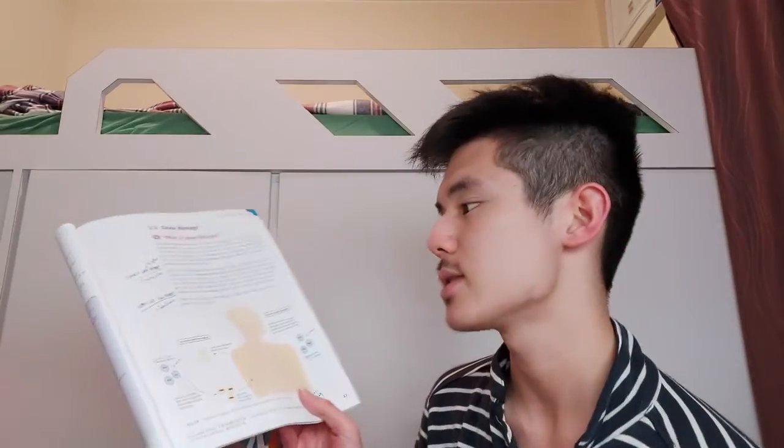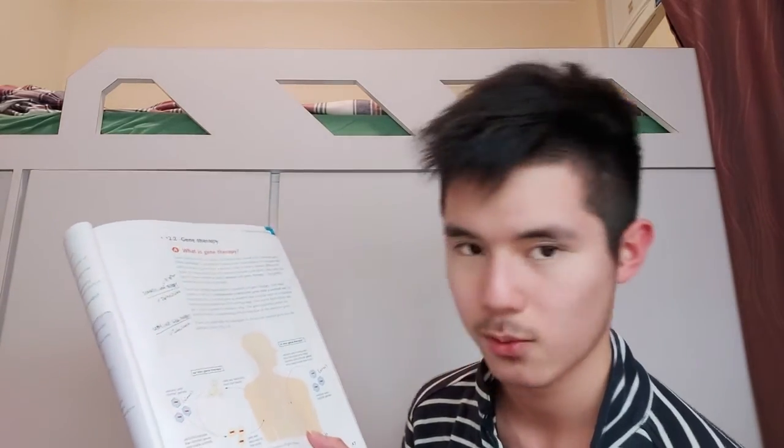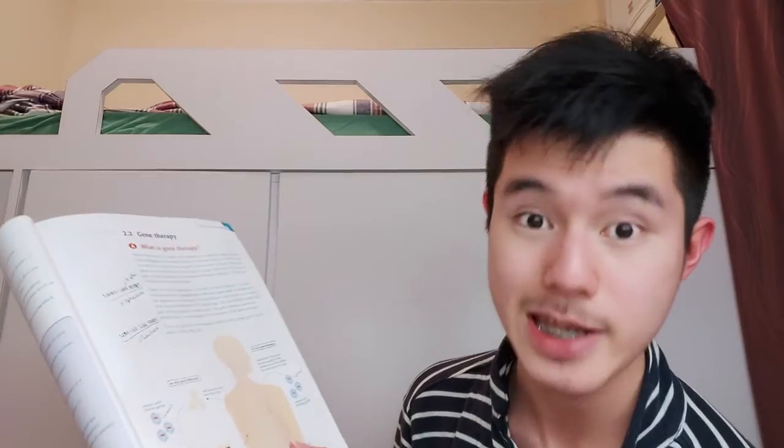You can create human insulin, growth hormones, vaccines, and monoclonal antibodies. There are different types of gene therapies. There's the somatic gene therapy, and then there's the germline gene therapy, where you do gene therapy on your pee-pee, and so those genetics are inevitable, which actually sucks, because it's like, oh, I'm deciding all of my sons and grandsons to have this character, which they normally wouldn't have, but I want them to, so I guess you can do that.